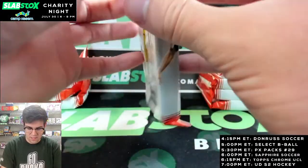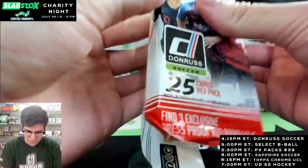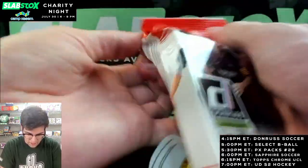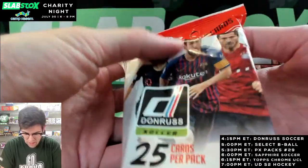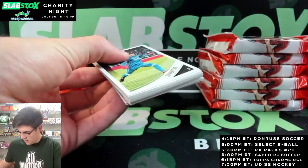Yeah, I've seen some insane stuff come out of those blasters. Nico, the man Nico Green in here, he DMs me a few days back. And he's like, dude, I just pulled this. It's a Bellingham red rookie number out of 10. Came out of a blaster. Just insane.